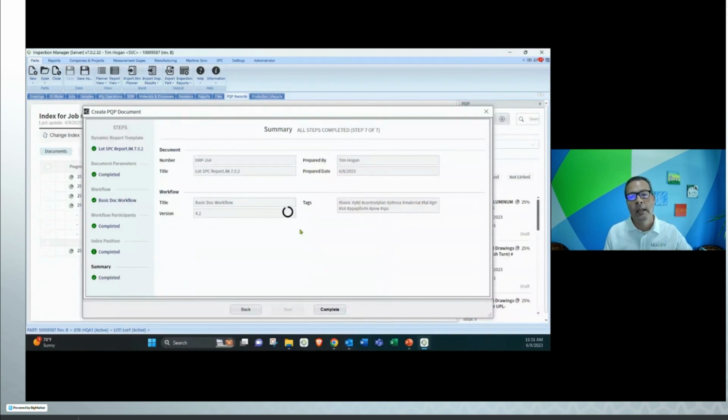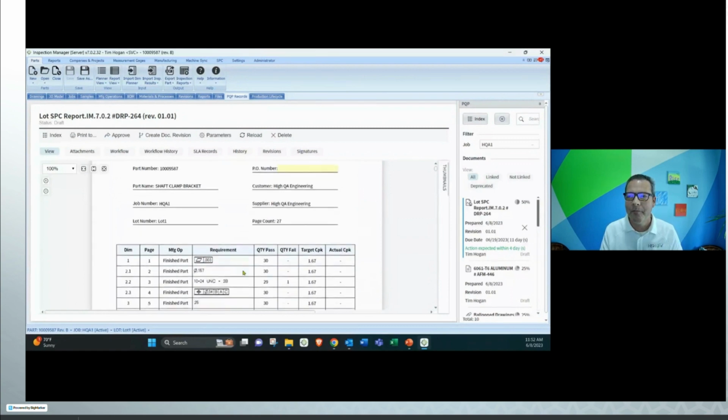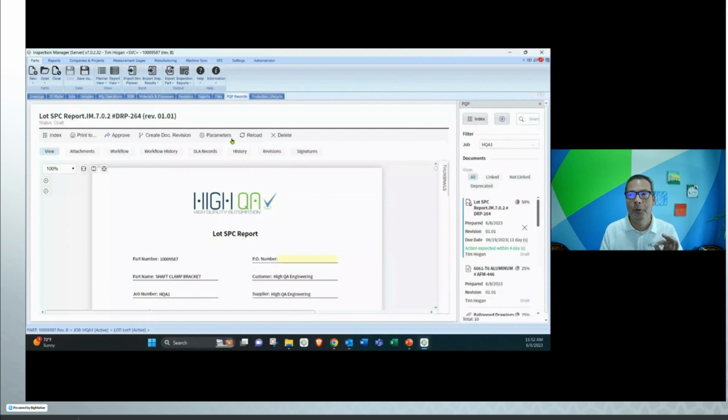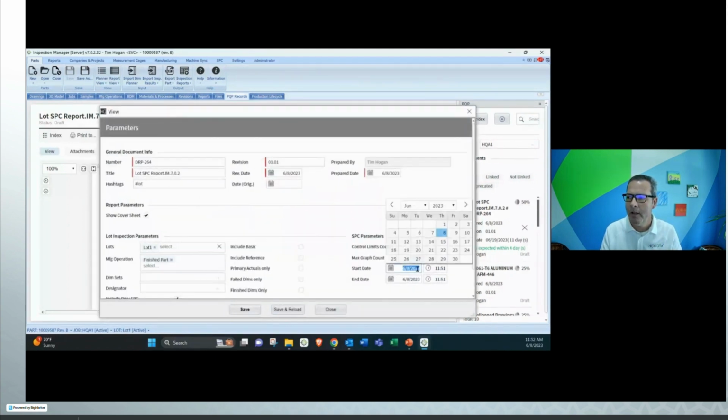Now it's taking the data that was automatically put in. Oh, I forgot to change the date. It's not going to populate it, but it's going to take the data that was automatically put in from the CMM and then automatically populate it into our requirements here, right? So I did forget to change the date. I'm not sure if I can do that here for the sake of time. 22, save and reload.